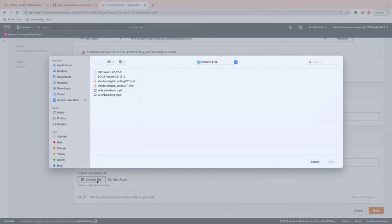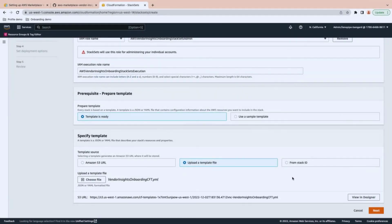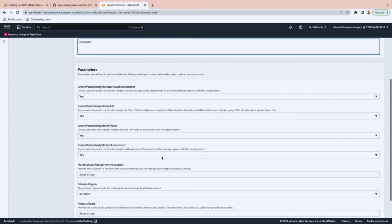And then I'm going to, again, upload, this time, the onboarding template. Click Next. I'll give it a name and a description. And now we see that we have some parameters to select. Let's talk about these parameters, the first 4 in particular.